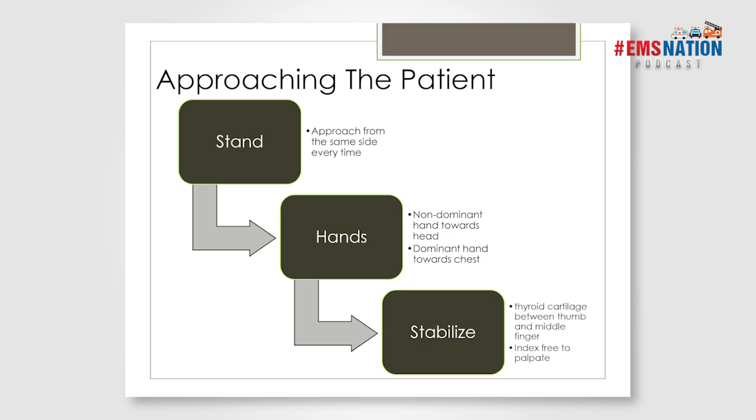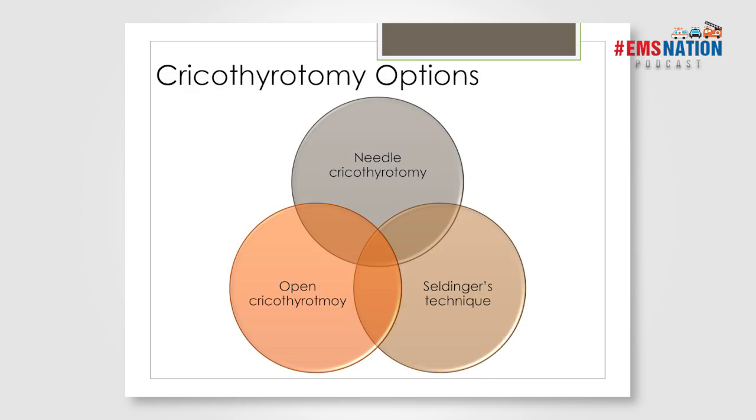We're going to stabilize the neck and the trachea between your thumb and your index and middle fingers, and have your index finger available to palpate your structures. So that brings us to our 3 different options we have for surgical airways. We have needle crikes, open crikes, and then really everything in between that's going to follow a Seldinger's technique or a modified technique to get us to airway management.